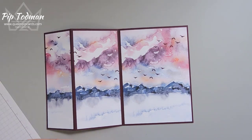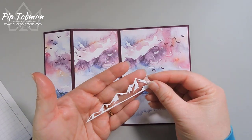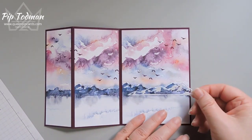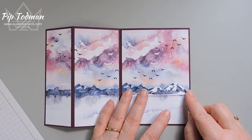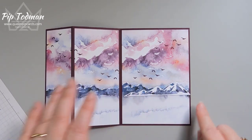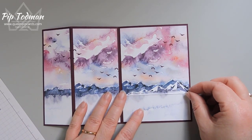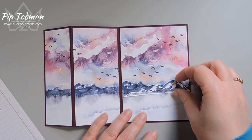But I need something else on the inside, so I have die cut out from the die set this gorgeous mountain range. Now I've just cut this piece out. You do actually get one that slots behind it, but I'm going to lay mine over these mountains here, so the blue of the mountains is coming from them. And so I don't need that solid piece behind. You can also cut it out from the papers and have that blue behind if you wish.